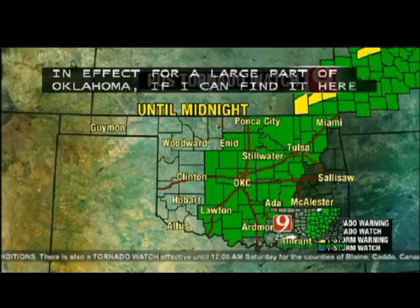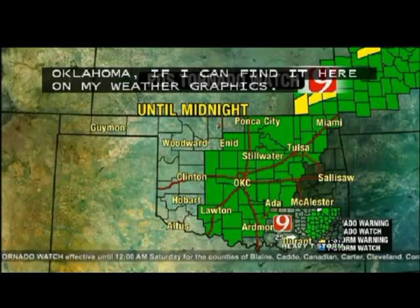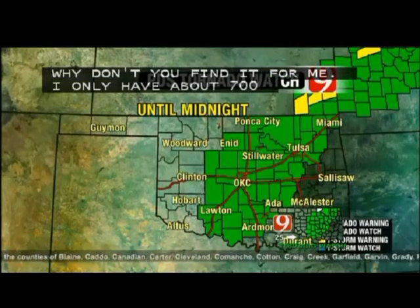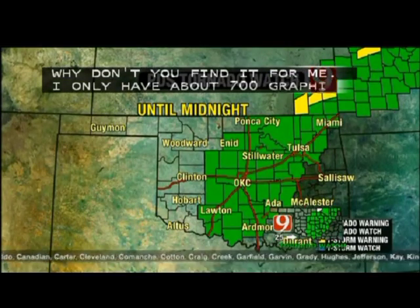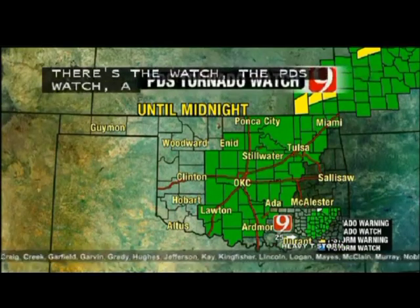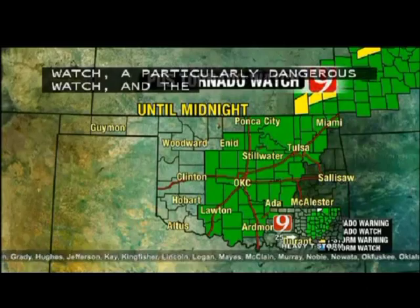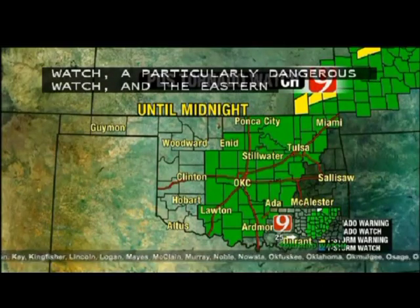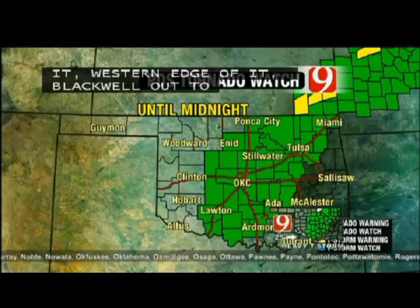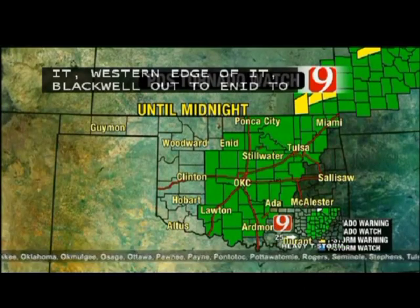That means a dangerous, particularly dangerous situation, tornado watch, in effect until midnight. And the western edge of it runs from close to Blackwell, back out to Enid, to Watonga, south to Hinton, south to Anadarko, south to Lawton. East of that line, including the metro, south central, northeastern Oklahoma, eastern Oklahoma, that's the risk area for tornadoes.